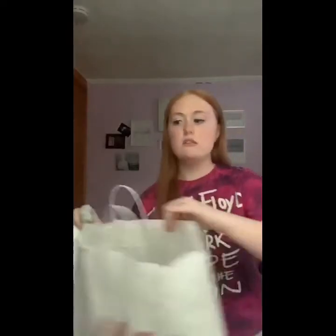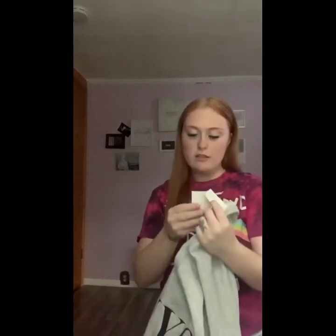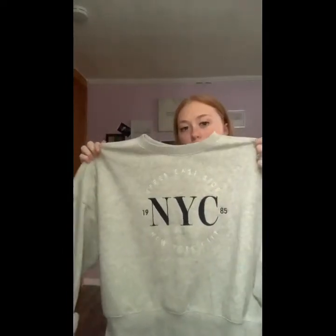I'll start out with this one because it's at the top. This is just a regular sweatshirt. I got this for $9, so not too bad. It's kind of oversized, and it just says New York City. I rolled up the sleeves, so I hope that they fit like that. This is the sweatshirt. This is a size medium. It's actually really big, but that's kind of how I would like it to fit. I was buying it in a medium thinking that it was gonna fit normal, but now that I have it on, I don't mind at all that it's oversized.